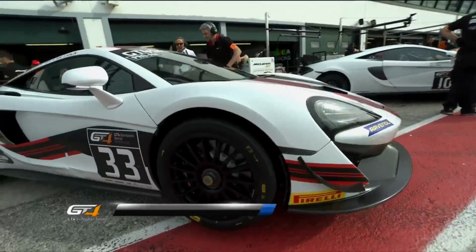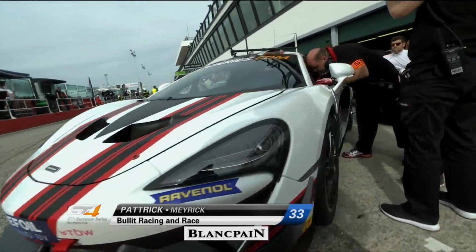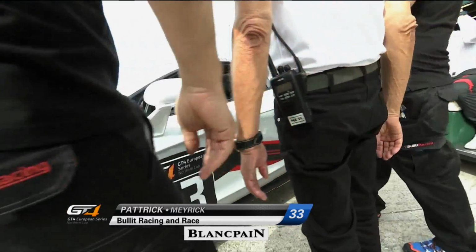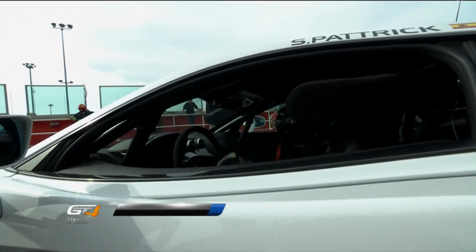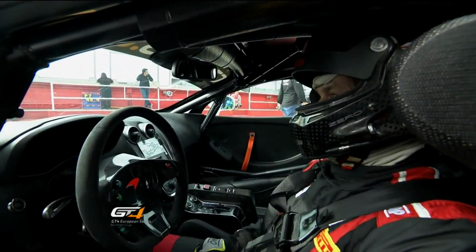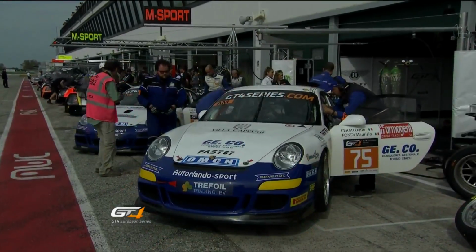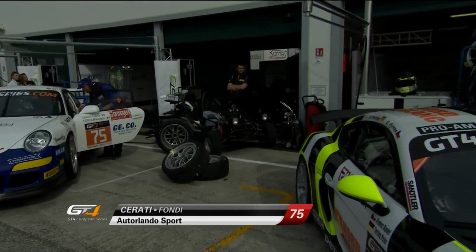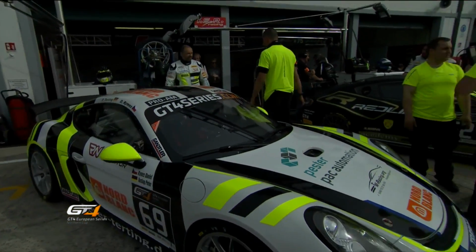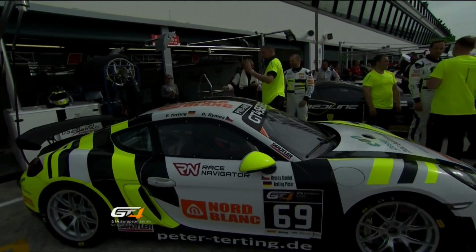So they're doing it in daylight right now for qualifying, but at 10 o'clock their race starts, and that's when it gets serious. Bullet Racing, Stephen Patrick and Andy Merrick, they showed some good form early in the session. We also saw them running over the curbs a little bit, and they were one of the teams that were pinged for finding a bit of an advantage going out beyond, most particularly at turn 6 and the final corner, turn 16.